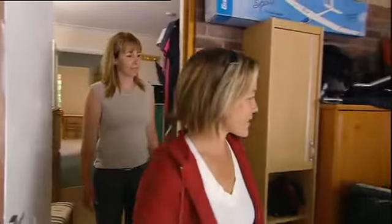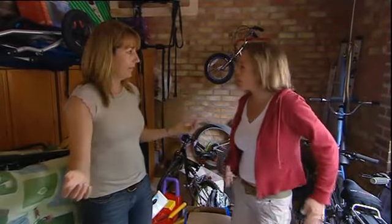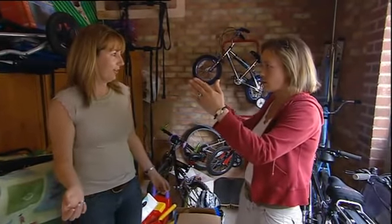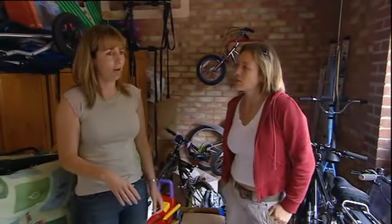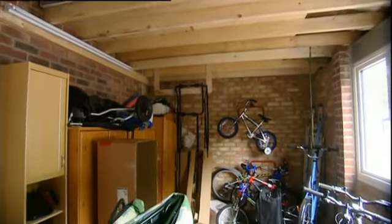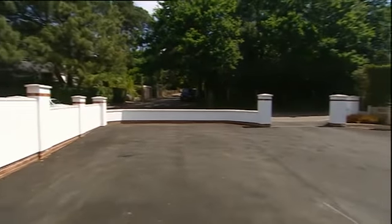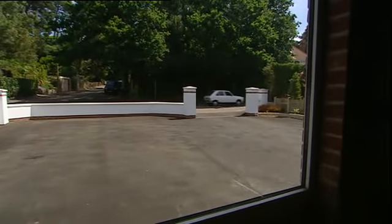And this is storage? Yes, it is. I'm actually going to put double garage doors at the front, so it actually looks like a double garage. Right. But you won't get a car in this way. It's something I have thought long and hard about, but I feel that nowadays most people don't use their garage for cars. It's a great big driveway at the front, it's got lots of off-road parking, and I just feel it would be better used as storage.